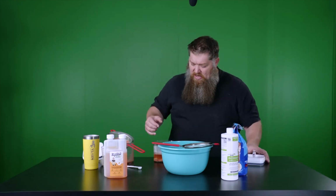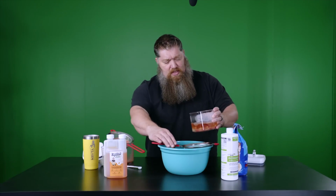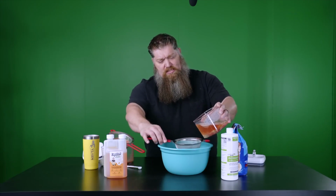Okay, still smells just like dog food. All right, there's the piece of toilet paper up top. Got a lot of breakdown. Let's see what we have here.